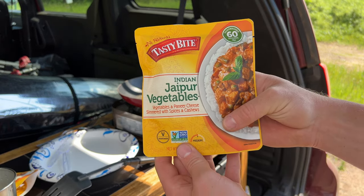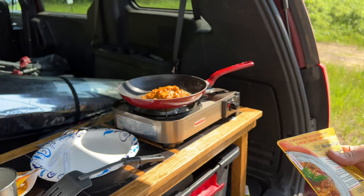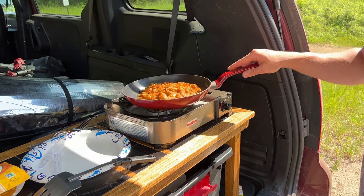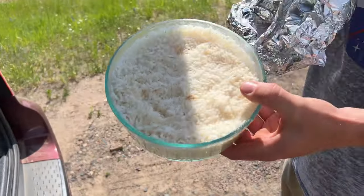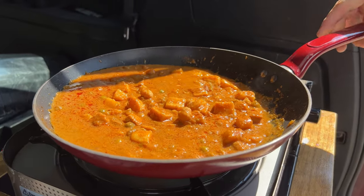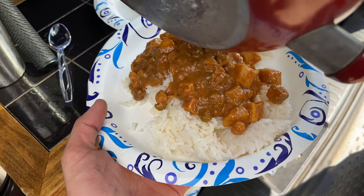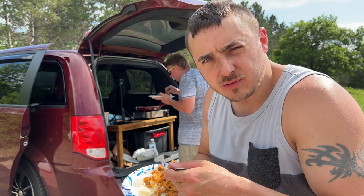And then we got Indian Jaipur vegetables. It's got paneer cheese. It's really good with more spices and some cashews. Throw that in there with it. See some green beans and peas. Let that simmer. It's already cooked. And then I got vinegar and olive oil with the rice. Made a whole bunch so we can just snack on this rice. Perfect for out in the woods.